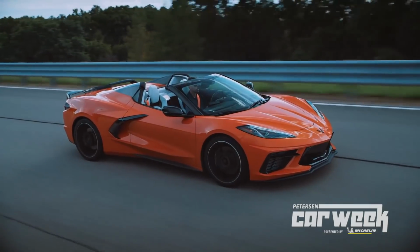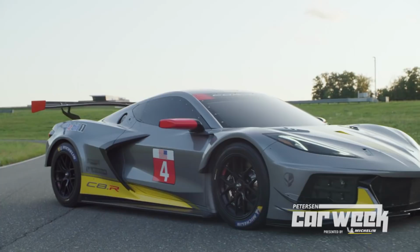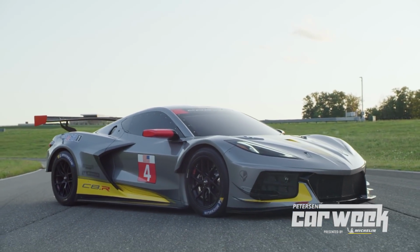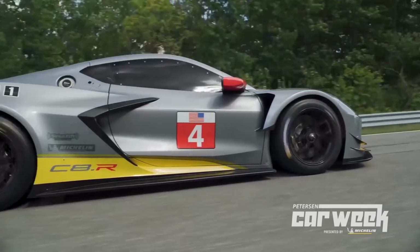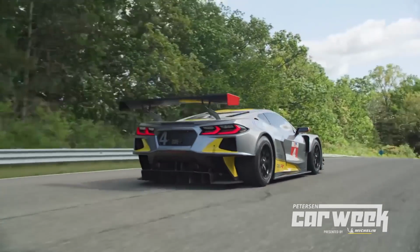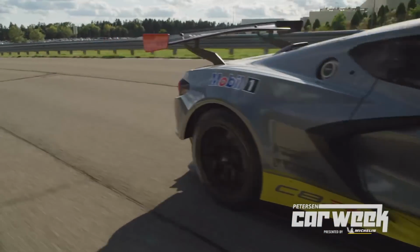It was just a little over a year ago that we took the wraps off the first ever mid-engine Corvette, the 2020 Stingray Coupe. Since that time, we've introduced the first ever Corvette hardtop convertible and the first mid-engine Corvette race car, what we call the C8R. It was developed by the same team that created the street car. We're really integrated between the street and race car programs, more collaboration than we've ever had before. It's almost like one big family that does both of those cars.